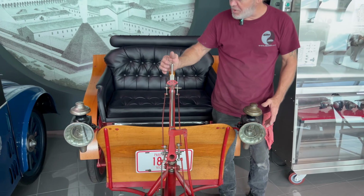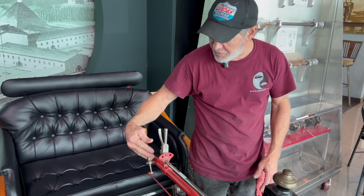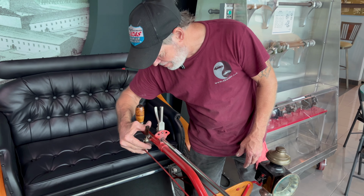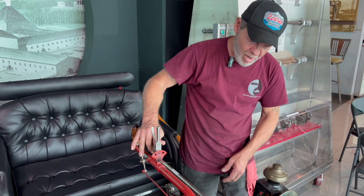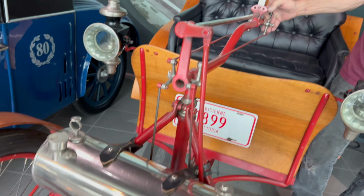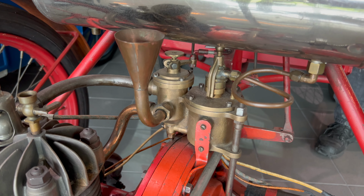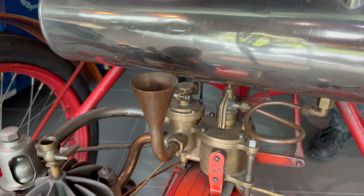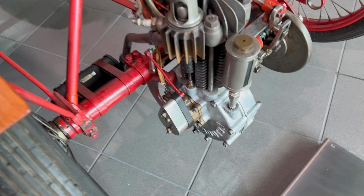Oh yeah, very much. So here's your gear shifter, just a high and low. And then this will be the timing. And then over here's your throttle. Okay. So if you can twist the throttle for me, I'll see what's moving back here. There it is. All right. And what happens if you do the timing lever? There's another one on the other side over here. Oh, there's the magneto moving. Yep.